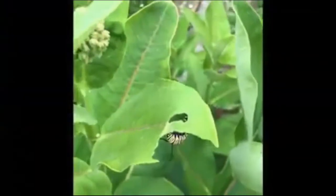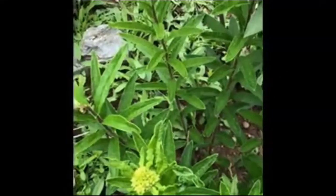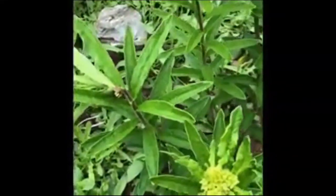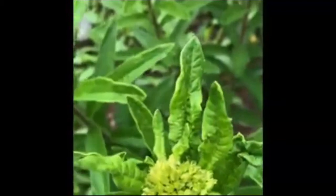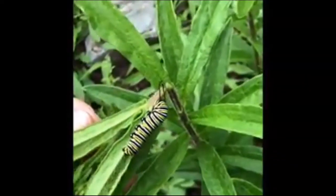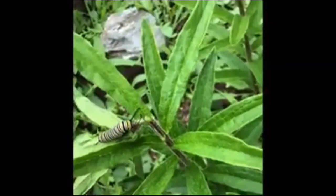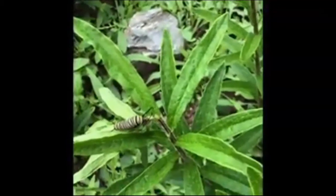Here's a little monarch caterpillar just munching away, having a yummy lunch. Most of the time we think that our monarch caterpillars are only eating the common milkweed plants, but here on our butterfly flower, you can see this little guy right here has been chewing on this plant a little bit as well. So they actually will eat all different species of milkweed, but the common milkweed is the one we most commonly see.